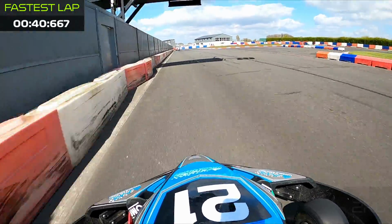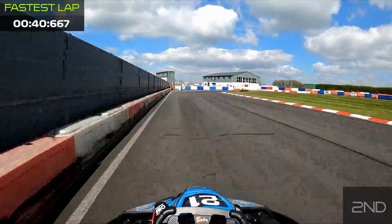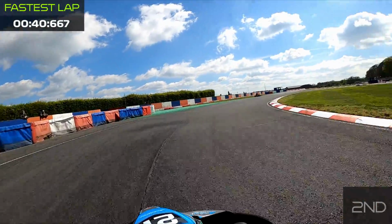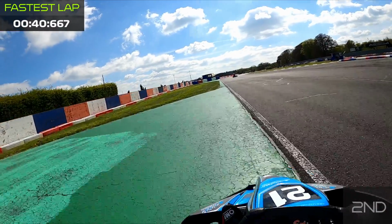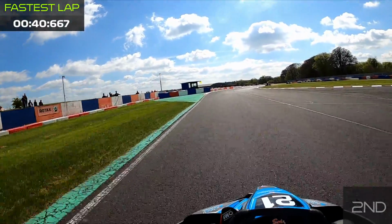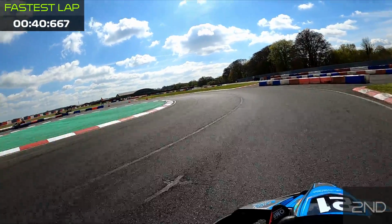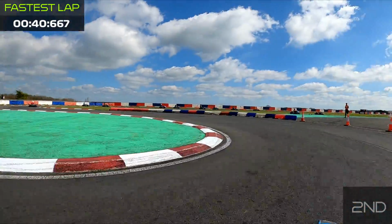And we come across the line on this one with a 40.667 second lap time, which was actually only a couple of thousandths off of the fastest lap time in the session. So we did finish this one in second, and I believe that this put us in 4th or 5th for the A final. So we're going to jump into some thoughts after this session.